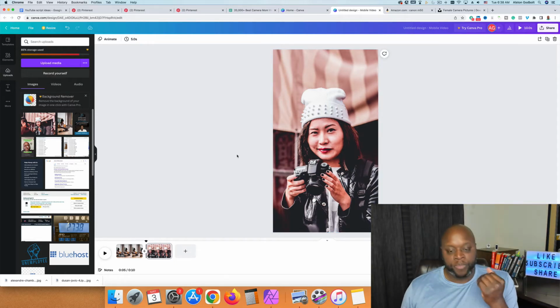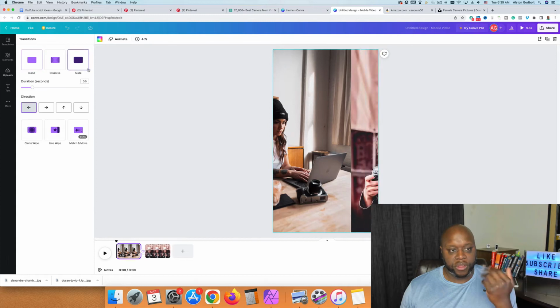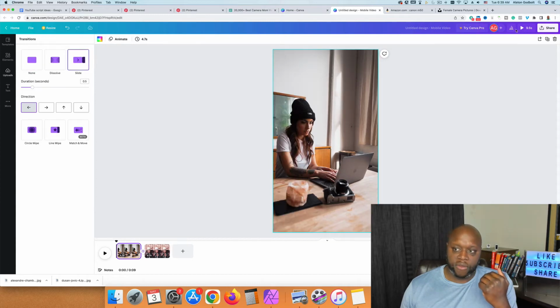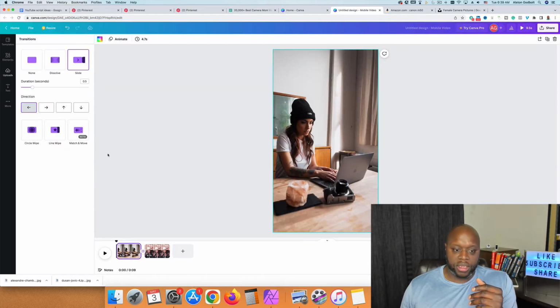So what we're going to do is add in a transition just like this, and then we can add in this one, real simple, real easy. If we click play, this is 9 seconds. Obviously, we can adjust it, but after about 4.5, this changes. So let's get out of there. Let's change the length of this to about 2 seconds, and we'll change this one to 2 seconds as well.